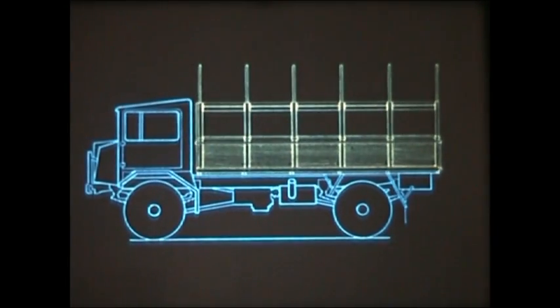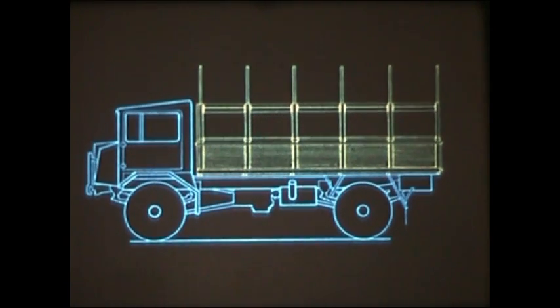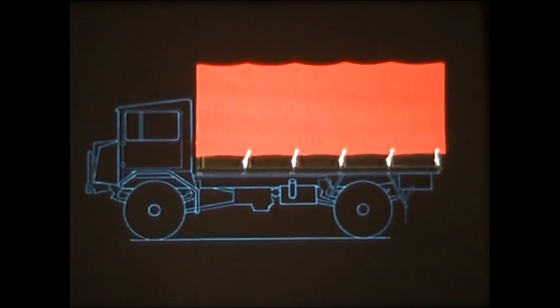The body fitted to earlier prototypes was the standard 3-ton body. This was unnecessarily heavy, so a new, lighter body was designed. With a nylon canopy fitted over this new body to replace the old canvas type, the overall weight of the body was reduced by some 600 pounds.